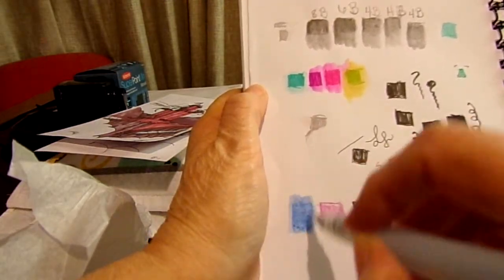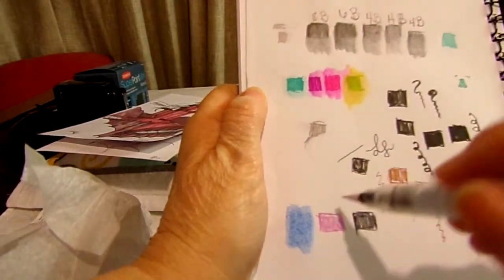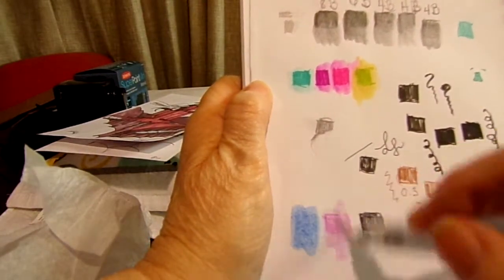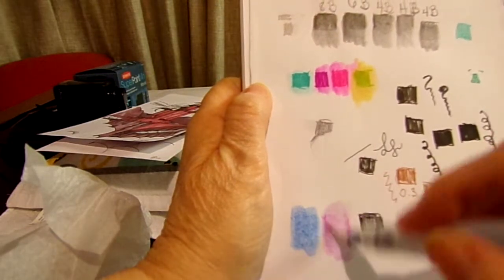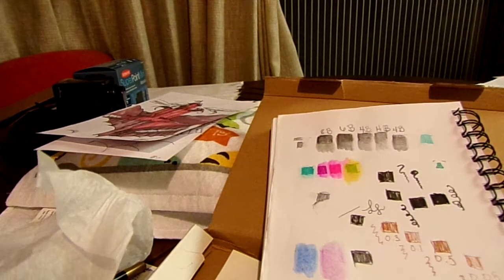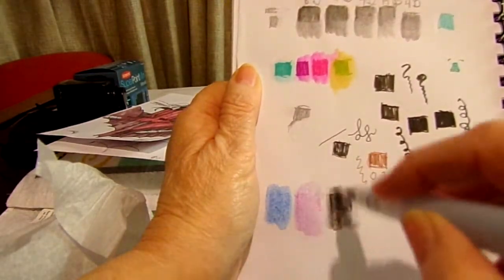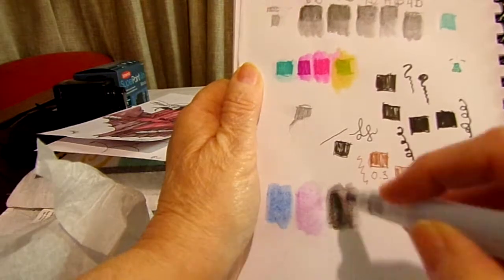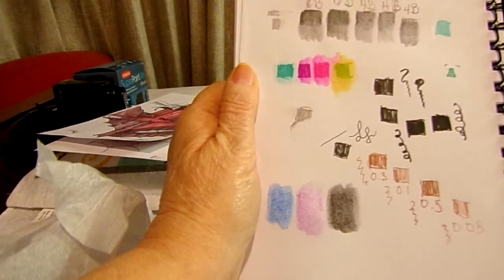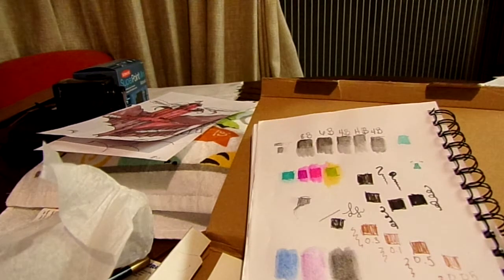Oh, nice. That's nice. I love the color. I love the purple one. It's a nice color. Nice. Nice. Oh, I like that. That's really nice. Okay, now we will do a little test of these paints.